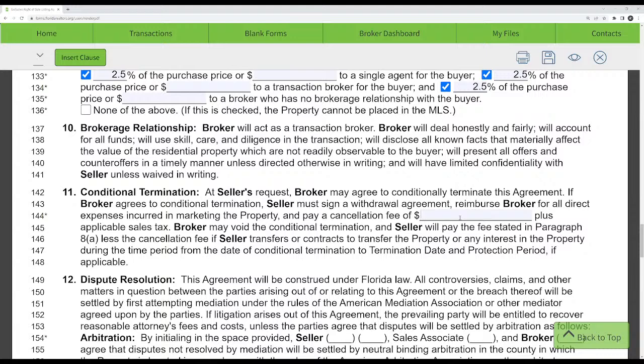However, I usually put an amount here. The amount you put here can be anything. It could be $300. It could be $1,500. It could be $4,000. It just depends. Basically, the seller will pay you this amount of money to completely cancel the contract and just go your separate ways. They're basically paying you this fee for the amount of time and maybe money that you invested into the property for advertising the property and so forth.